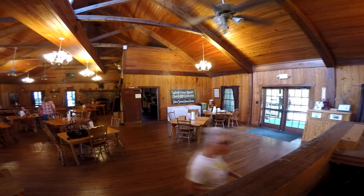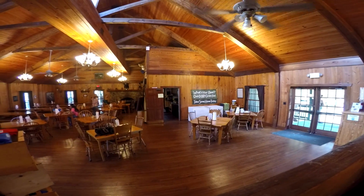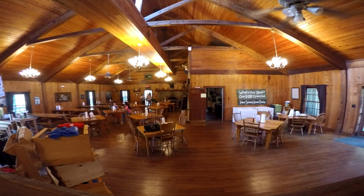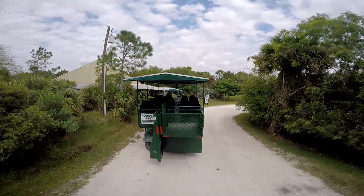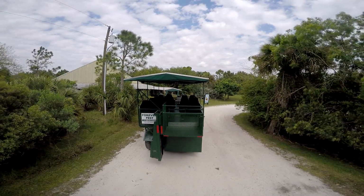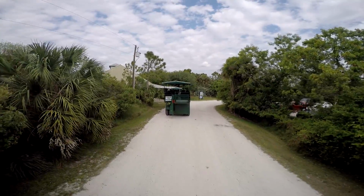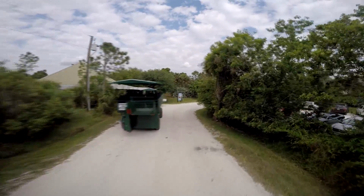Now we venture outside and get on these. They call them swamp buggies. It's like a bus, but it's all jacked up, and they said it's a 15-minute ride out to where the zip lines are located. So I'll speed things up here and let you enjoy the scenery on the way out.